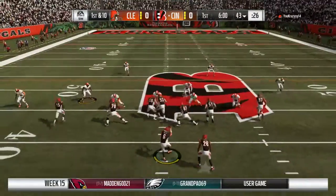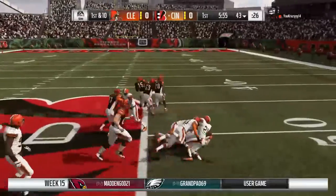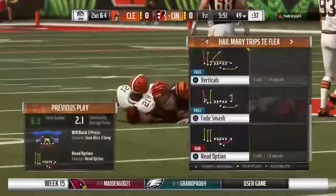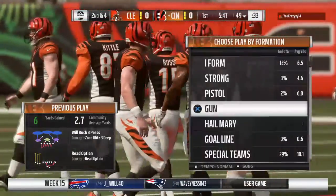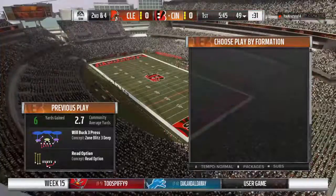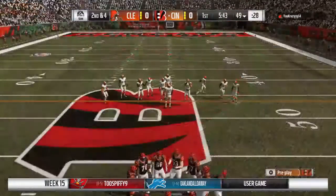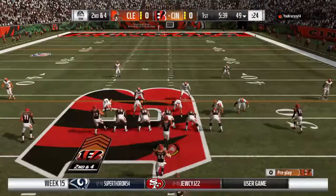All right, here we go. On first down, they go option to the right. And he'll be taken down just shy of midfield. 6 yards there on the keeper. It's 2nd down. Oh, man, that wasn't far from breaking in a big way into the secondary. Read option, quarterback kept it. And while he didn't get a first down, he did get a nice chunk of yardage. Only a nice tackle prevented it from maybe going all the way.